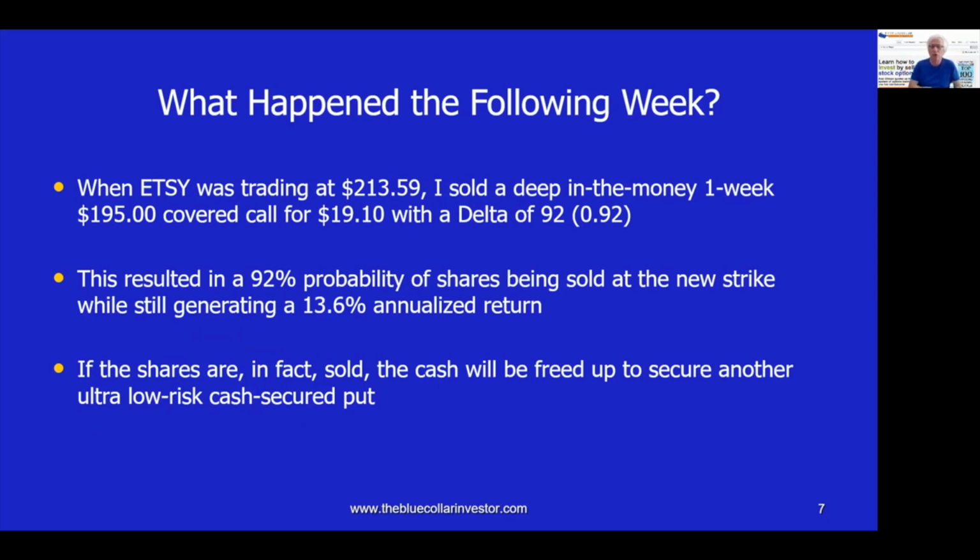Remember, I still secured 98 cents per share in option premium after rolling up 2 times. So I sold a deep in the money 1 week, 195 covered call. Now remember, I purchased the stock at 205. So on the stock side, I'm going to be taking a loss, but I generated a very juicy premium of $19.10 per share, and that had a delta of 92.